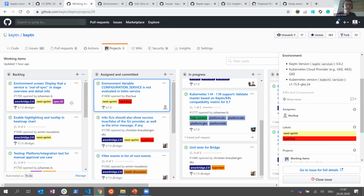Okay. And then we have, I think we discussed this one also last time. It's about the environment screen, where the next step is to show which services are out of sync, meaning that when we compare, for example, a dev environment with a staging environment, and dev has already a new version of a service deployed, then there should be an indicator showing that the staging stage is out of sync compared to the dev environment.